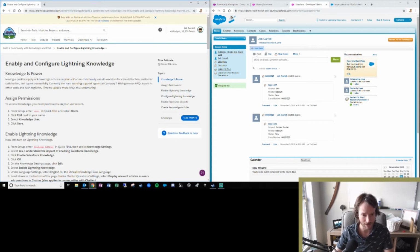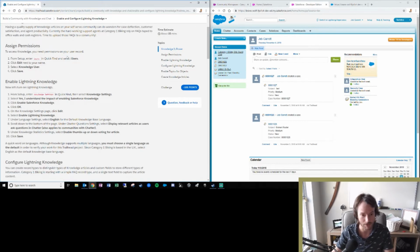Knowledge is power. Having a quality supply of knowledge articles on your self-serve community can do wonders for case deflection, customer satisfaction, and agent productivity. Currently, the hard-working support agents at Category 1 Biking rely on FAQs taped to office walls and cash registers. Time to upload these FAQs to a community. See it all the time. Lots of companies work that way. Assign permissions. To access knowledge, you'll need permissions on your user record.